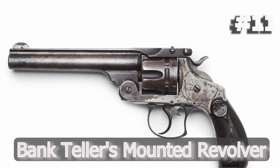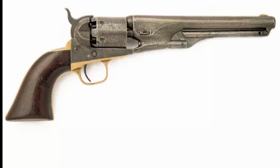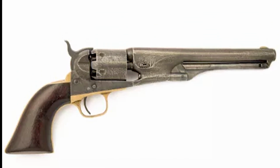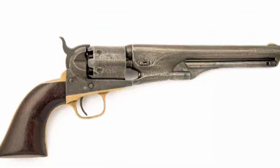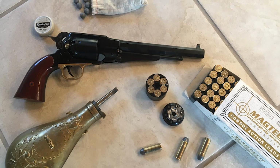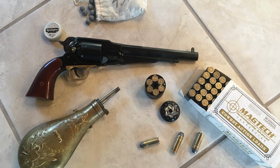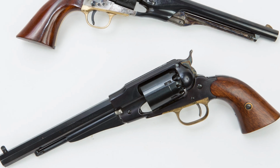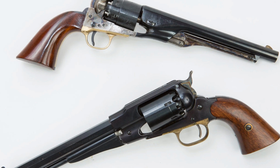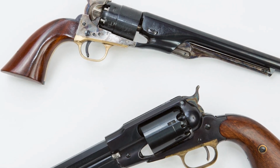Number 11. Bank Teller's Mounted Revolver. The bank teller's mounted revolver was a clever security measure used in frontier banks to deter and defend against robbers. This unique 20-shot revolver was mounted under a counter or on a wall, with grooves for a trigger connected to a rope or wire. In the event of a robbery, the teller could discreetly activate the gun using a hidden pedal or pulling the rope, firing at the intruders.